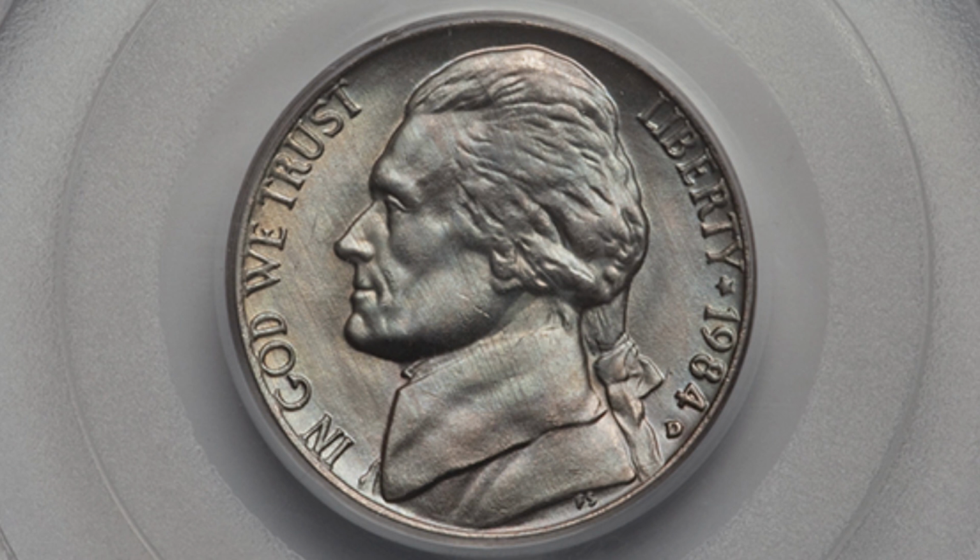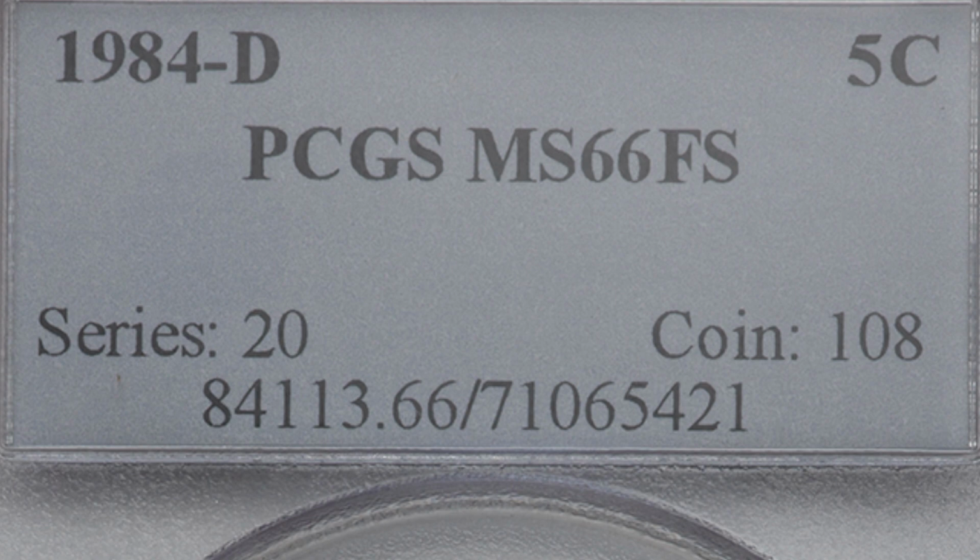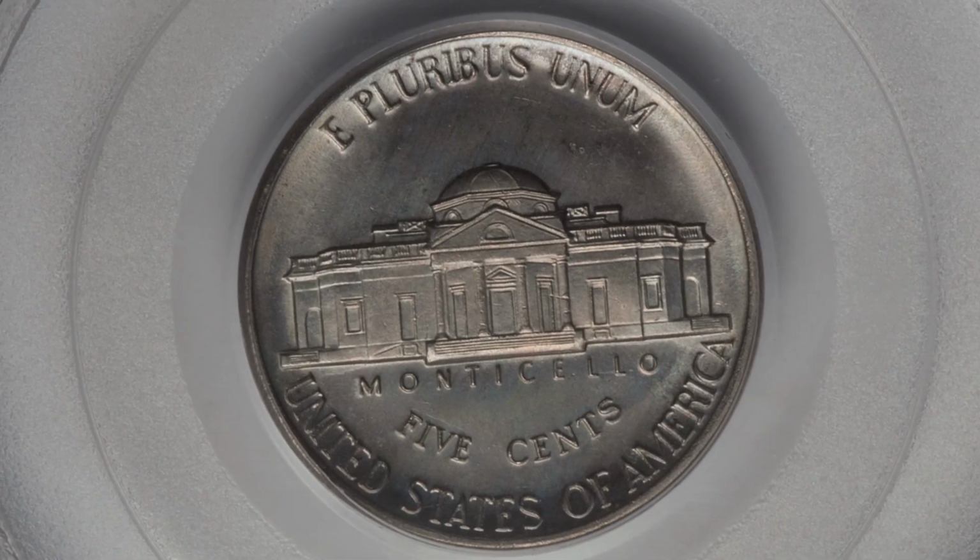why. Alright, so like I said, the coin grading scale goes up to 70. This is at a very high grade, a mint state 66. So that is what's going to give it a lot of value. Graded by PCGS. This coin sold, like I said, for over $250.